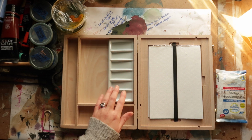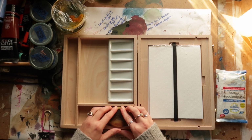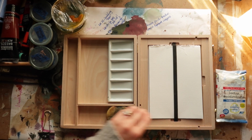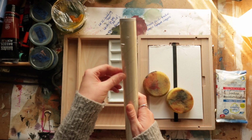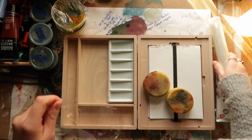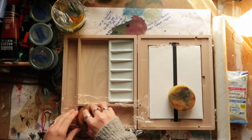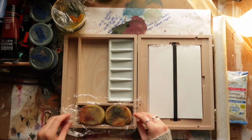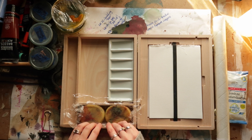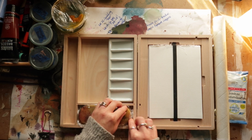What I'm gonna do is I'm probably gonna grab a sponge. Maybe 2 sponges. I'll tell you what I'm gonna do, I'll get some cling film. It is an art box, but I don't wanna ruin it. I'm gonna put that in there like so, wedge my sponges in place, and then scrunch this down the side so that when the wet's soaked up, it doesn't rot the wood.